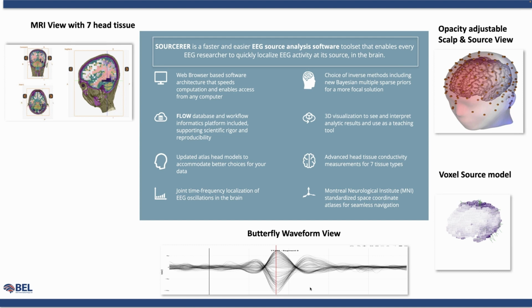Now, for the most accurate results, we have to have what we call an individual head model. And that's where we extract the individual's MRI and cortical surface and use that as the basis for the modeling. But as I'll show you today, having that oriented cortical surface from the Montreal Atlas is a very useful tool to allow the inference of what's measured at the electrodes to be translated back to what's going on in the brain.